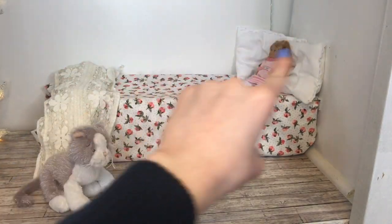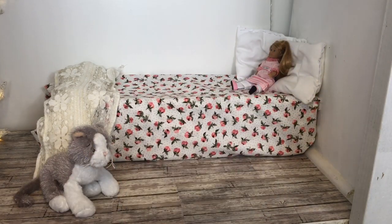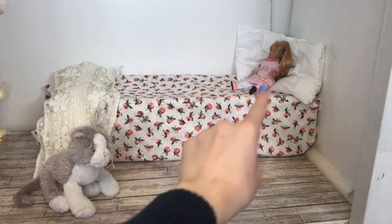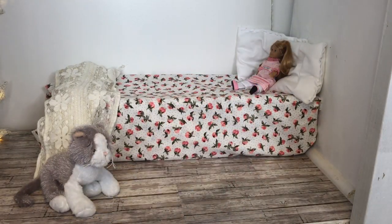Over here we have some pillows that Quinn made, which were featured in our last video. Comment toilet paper if you watched that one. And over here we also have Mini Mary Ellen.